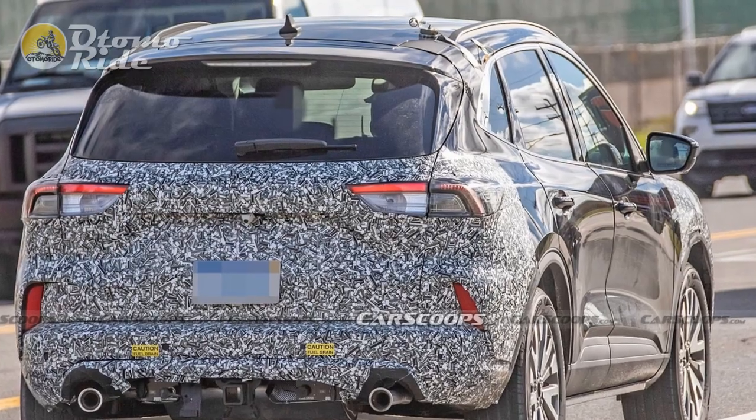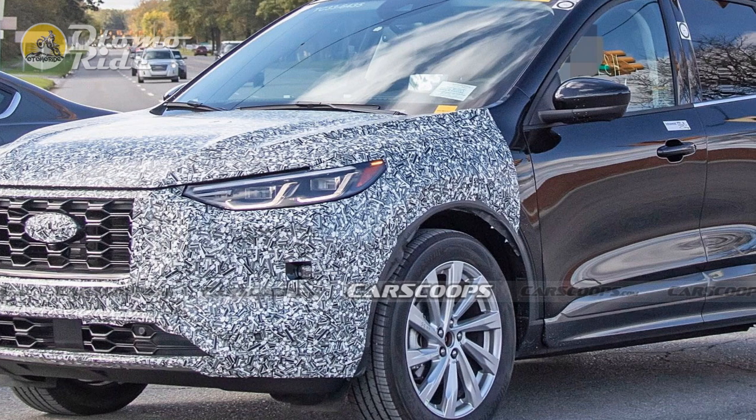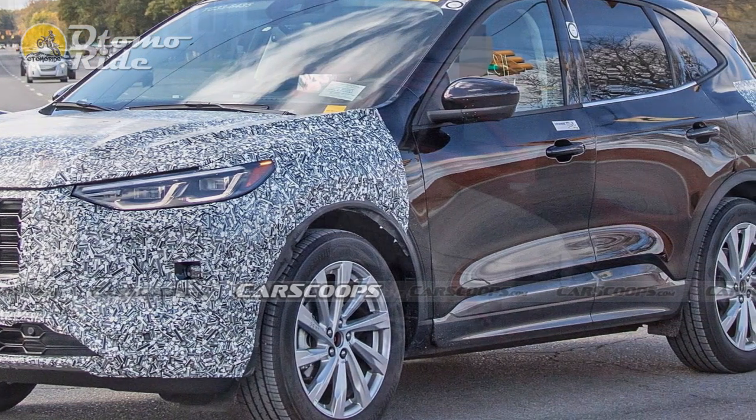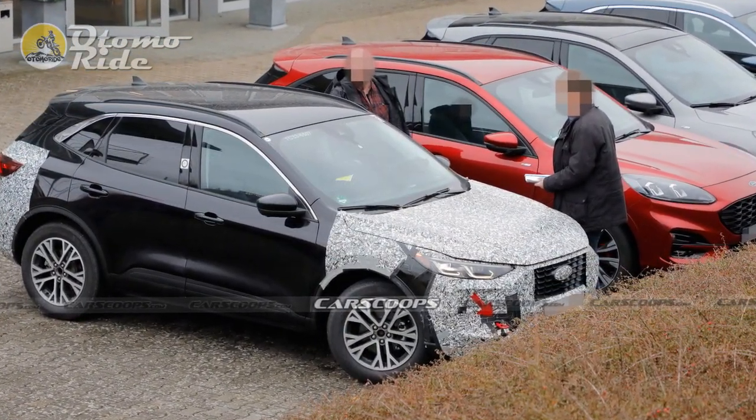We also expect the new Kuga to get an update inside. The latest version of Ford SYNC 4 infotainment should appear, operated via a new 13.2-inch central touchscreen, although the 12.3-inch digital instrument cluster will likely remain.